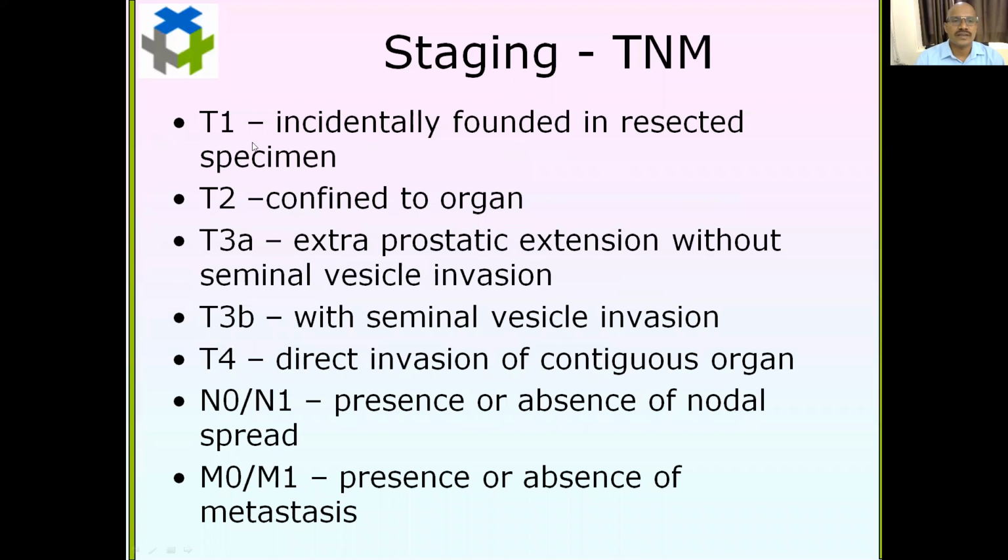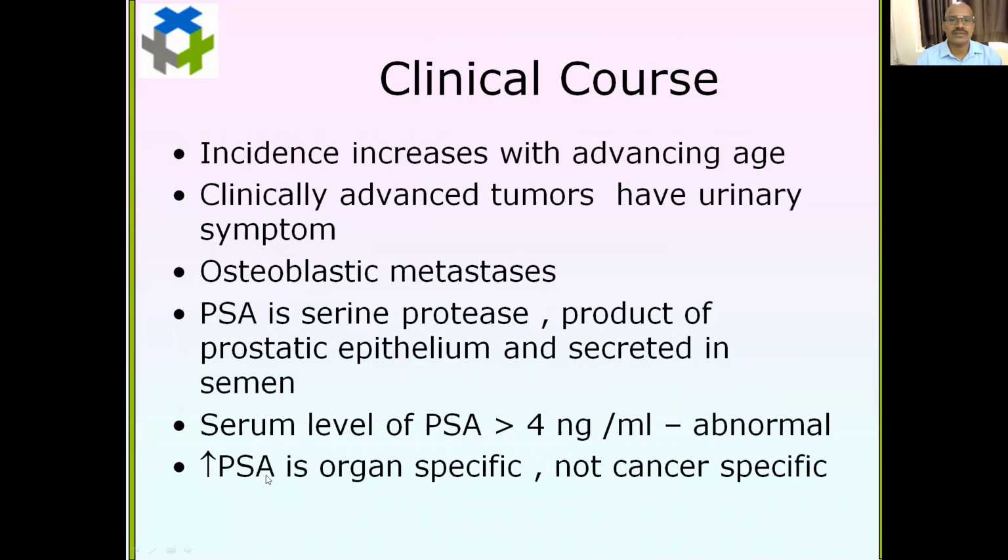This is the staging. T1 means incidentally found in a resected specimen. T2 means the carcinoma is confined to the organ. T3 has A and B. Extraprostatic extension without seminal vesicle invasion is 3A, and 3B means with seminal vesicle invasion. T4 is direct invasion of a contiguous organ. N1 means nodal metastasis is there. M1 is the presence of distant metastasis. So that is the stage.